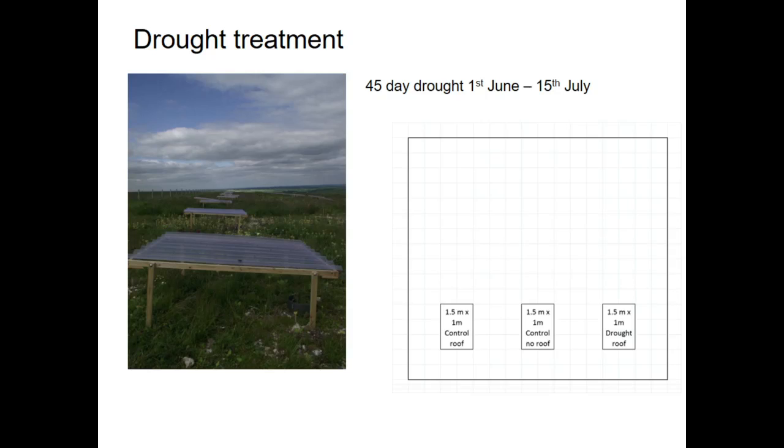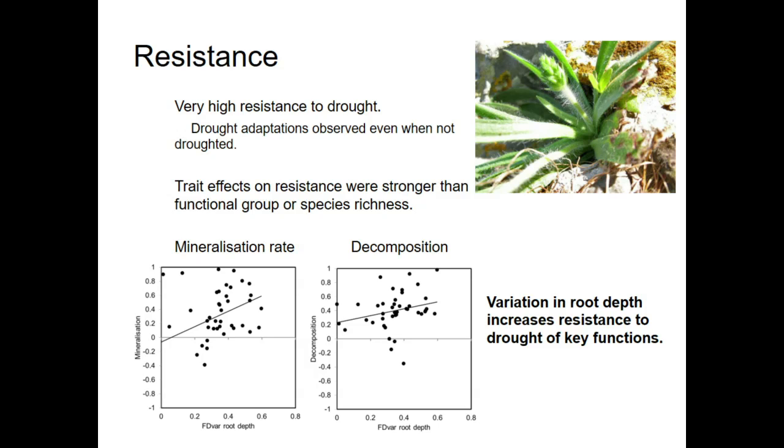So we did a drought treatment, 45 days of drought, fully excluded, nothing at all, and roofed to account for artifacts. If you look at this picture, this is Plantago. Plantago is not meant to be fluffy. Everything we were growing was fluffy, and so it was already adapted to drought. And so we found virtually no effect, and my resistance measures were pretty much nothing. There's a bit of mineralization rate, and as you have deeper roots, or more variation in root depth, you have higher resistance to drought in these two key processes that I've put in this graph.